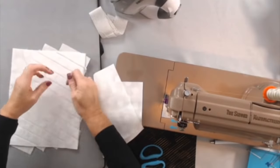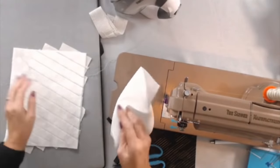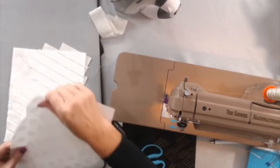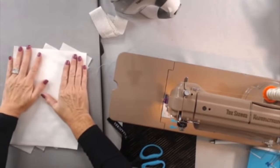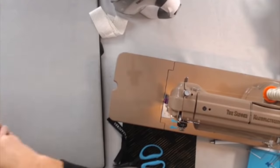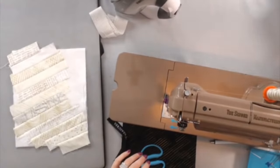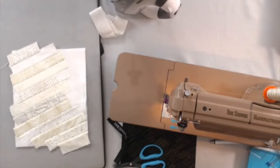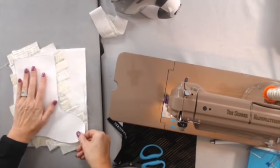So this is your back, but it's actually going to be the inside of your stocking. So I'm going to take the other lining and make sure it's right sides together with the backing side, like that. I'm just going to flip it over. And now I'm going to take that stocking template and lay that on top of the sewn piece.